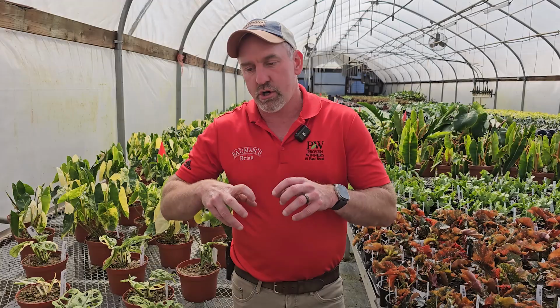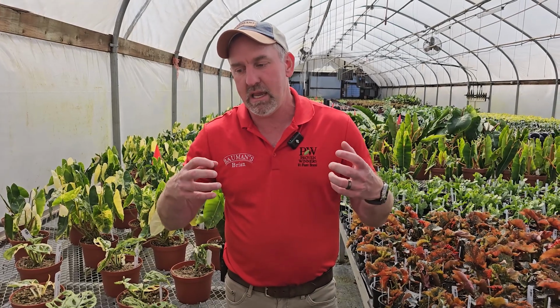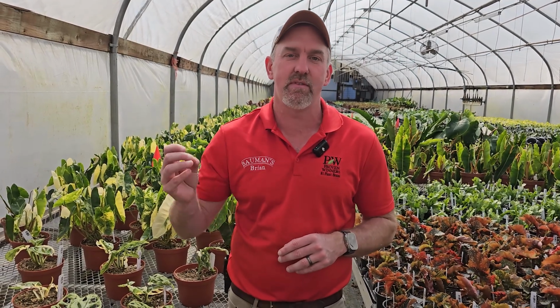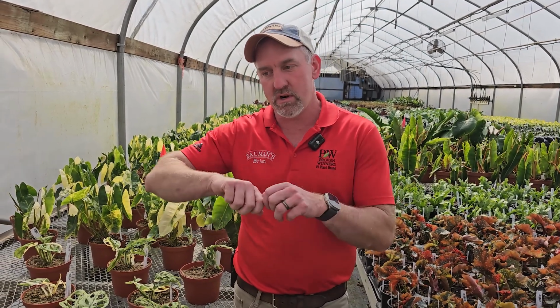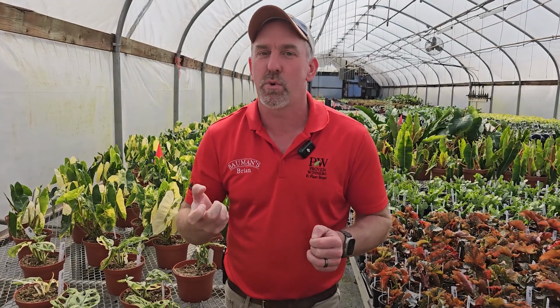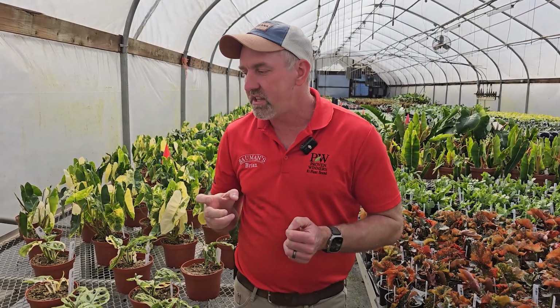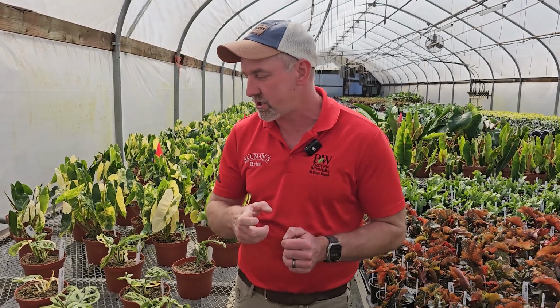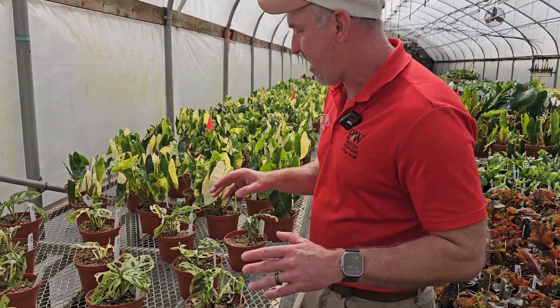Tissue culture, in terms of variegation, you can get surprises. It's not always the exact same variegation every time. But when you are taking a piece of a plant or a cutting of the plant, you can get much more stable variegation. And all of these plants here are coming from cuttings rather than from tissue culture. And some of them I'm just trialing.